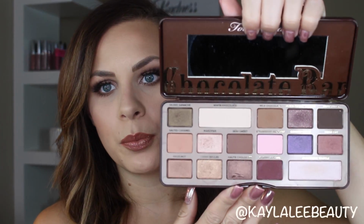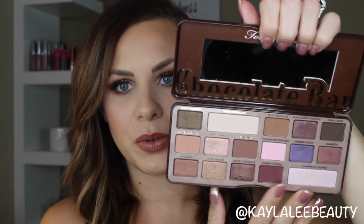Today I'm really excited because I am going to show you a look that I create using my favorite palette, which is the Too Faced Chocolate Bar palette. This palette is amazing. It has so many everyday shades in it. You can create so many different looks with it as well. It has cool tone, warm tone, and neutral tone browns. So all the browns that you would ever need.